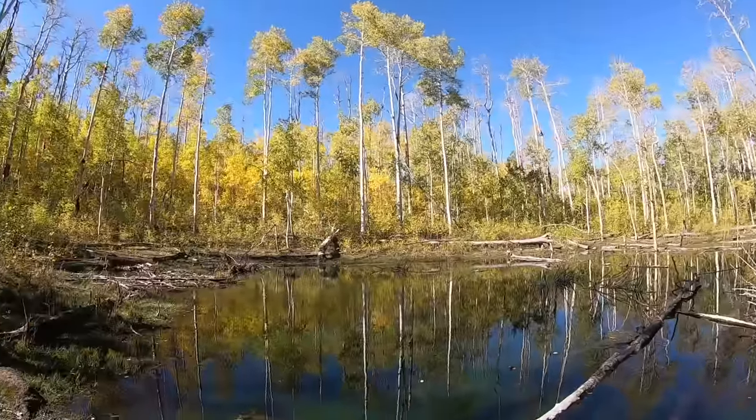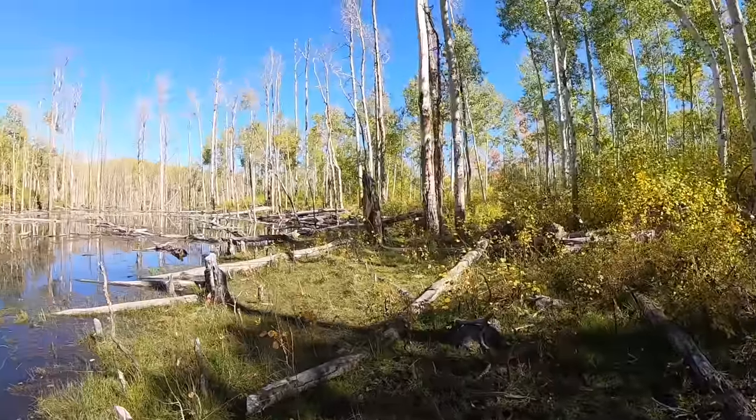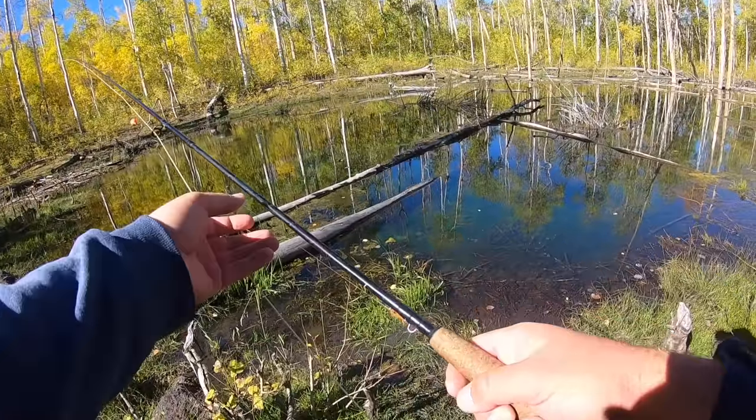But yeah, it is absolutely beautiful out here. The trees are turning bright orange. Fall is officially here. Every single day, there's more and more trees that are just turning color. And this is my absolutely favorite time of the year because the fishing gets good. Let's try it out.